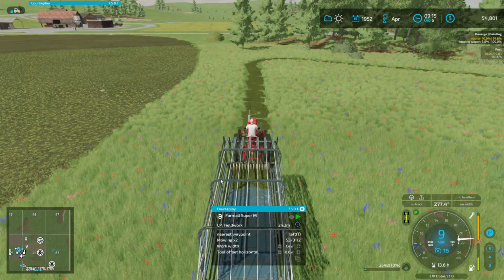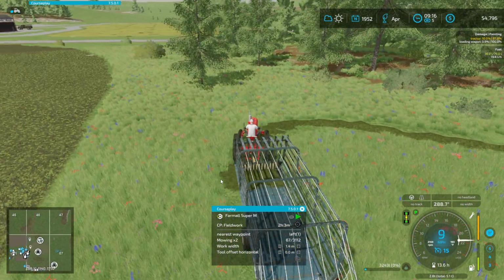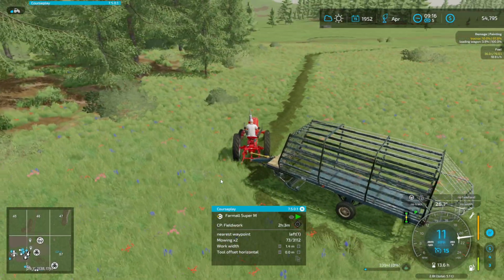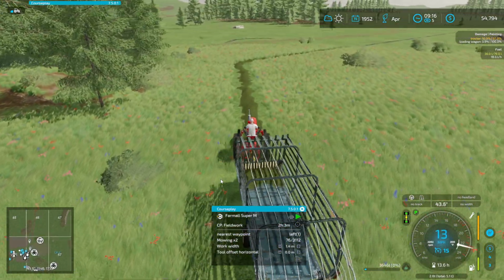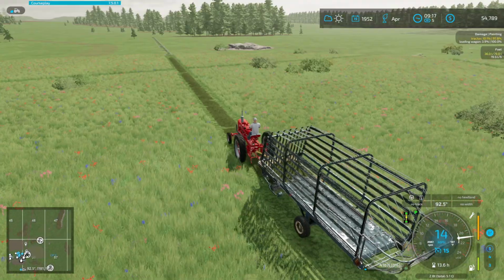I'm not too worried about that 2 hours 3 minutes. It's only going 9-10 miles an hour. I got a mod that could turn that up to the full 15 miles an hour. Of course it's missing around the bend right there. Also not too worried about that. And the other reason I'm really not too worried about this is the fact that I'm just going to leave it going. It's 6:50 a.m.